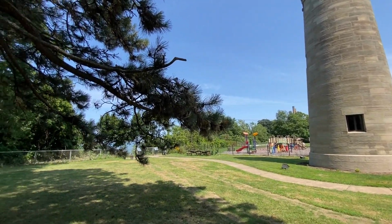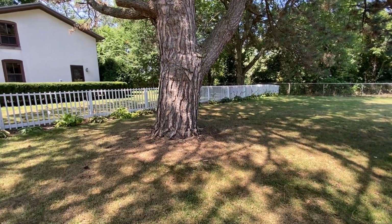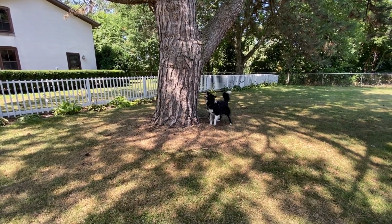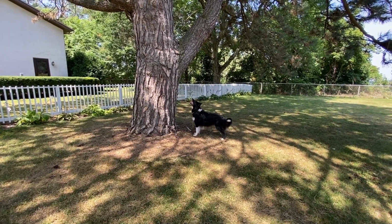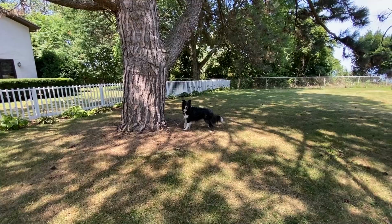Well, if I could tear my girl away from this wonderful, wonderful squirrel tree, we're going to go down onto the beach below and see what we can find down there. Come on, Jazzy, let's go for another ride. Come on, let's go.